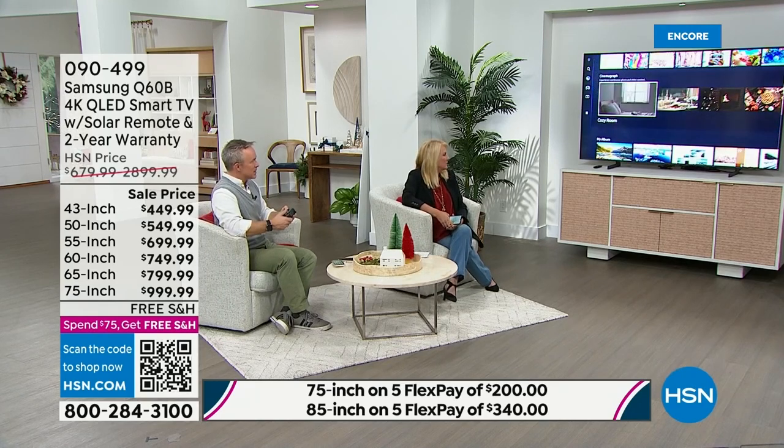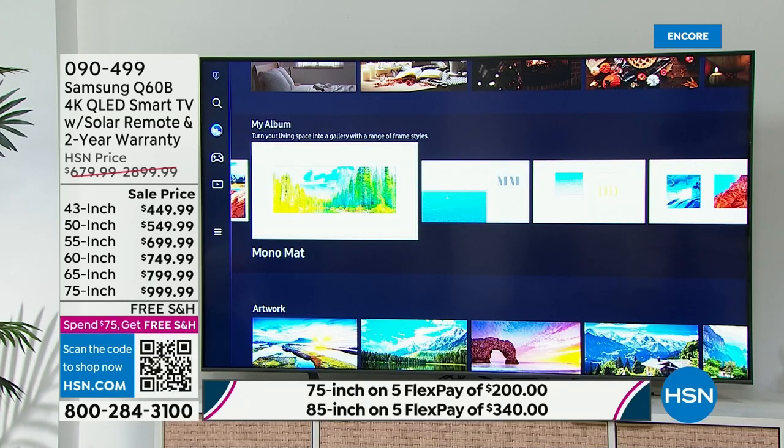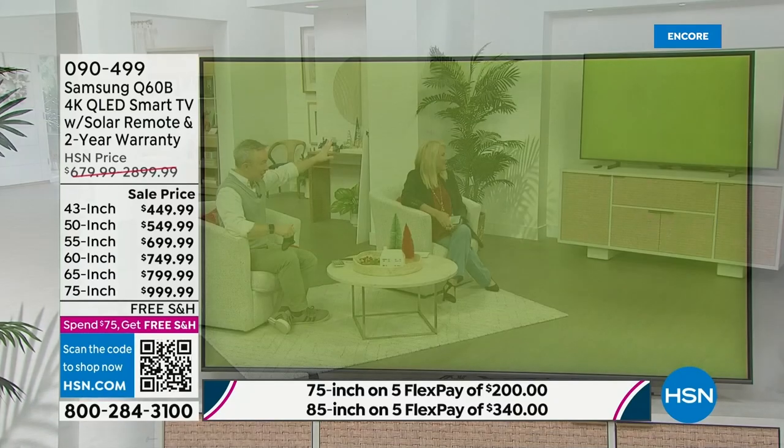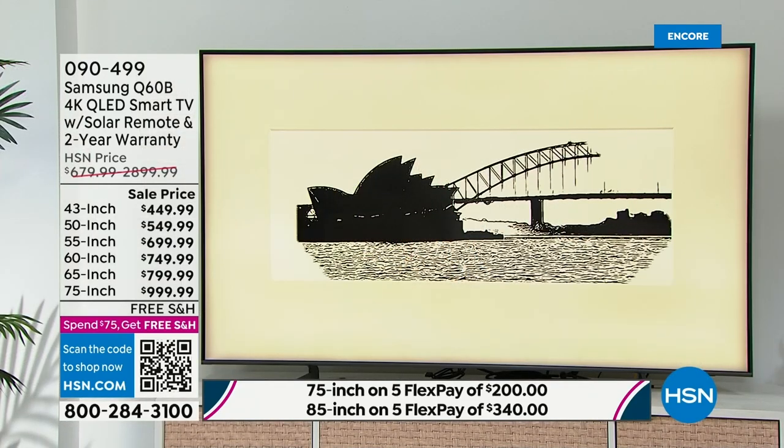Jumping back to ambient mode, because I just love to show this off. I'd pulled up that picture and it was that nice orange sunset of the Sydney Harbour Bridge. But then my mood changed. I changed it to a black and white drawing. So instead of a big green square or black square in your bedroom or living room, truly ambient mode sells itself, because that's how easy and convenient it is.